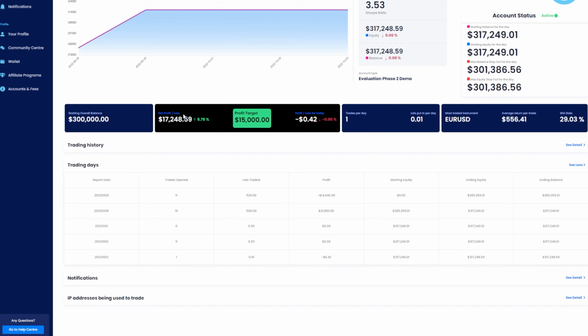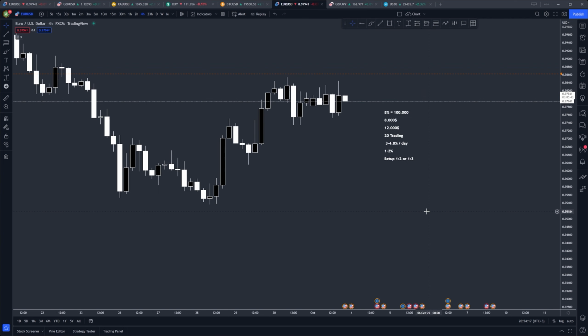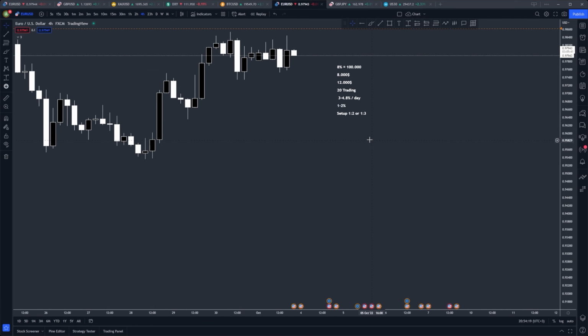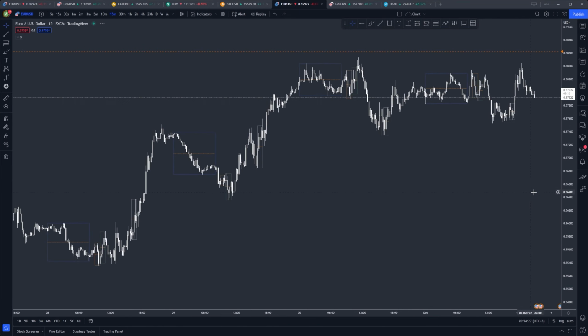This may work for you, it may not, but I do recommend you try to use the 1% risk that I told you. So use this quick schematic, try using it on a demo account first. So just start a 100k demo account, use a 1 to 2% risk per setup, and just focus for a quick 1 to 2 or 1 to 3.